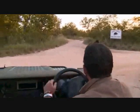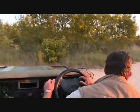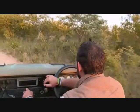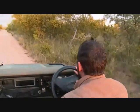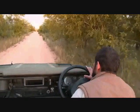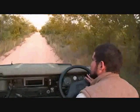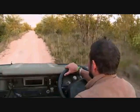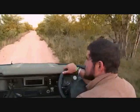I'm just going to check over here. What was it that I saw here? I was hoping it was an elephant, but I'm just going to double check. So Georgie, back to your question. No, there's no larger species than the ground hornbill.